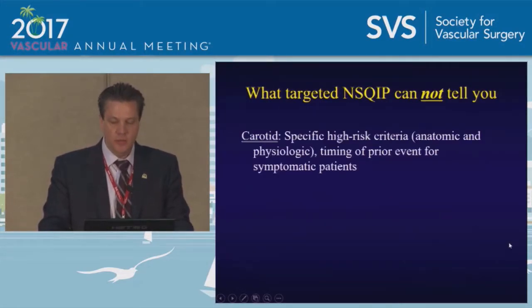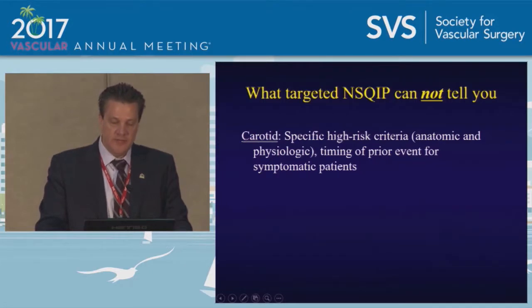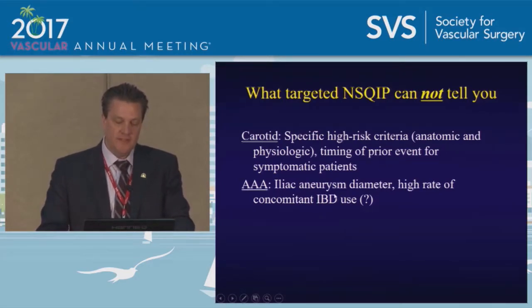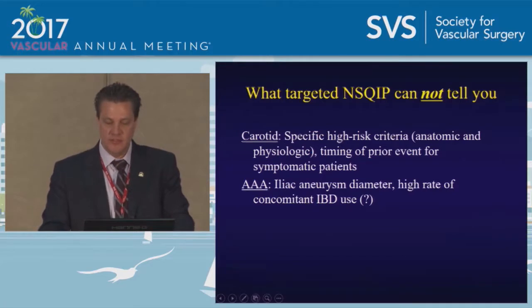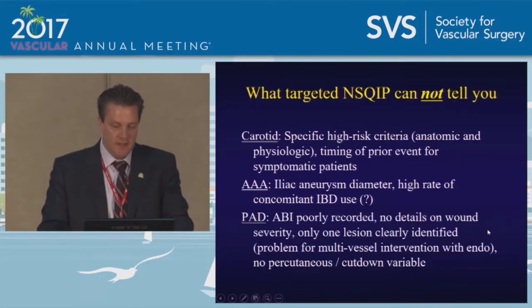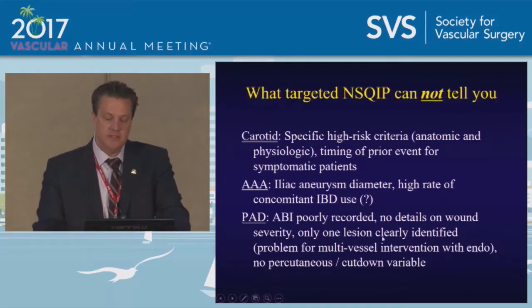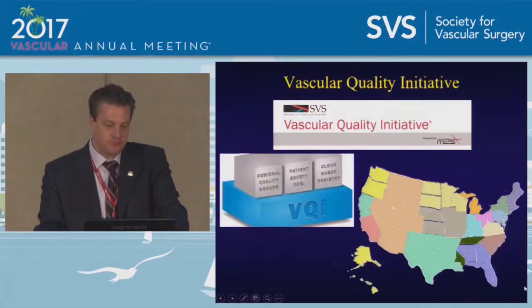What it can't tell you is which specific high-risk criteria you have, anatomic or physiologic, for your carotid intervention. And you don't know if the preoperative TIA was a day before the surgery or a month before surgery. We don't know iliac diameter. And we found that more than 10% of EVARs supposedly were using iliac branch devices at a time when these had not been FDA approved. So there were some problems with teaching the reviewers. For PAD, ABIs are poorly recorded. There's no WIfI data. And they only clearly identify one lesion, so that's problematic if you're doing multi-vessel interventions.